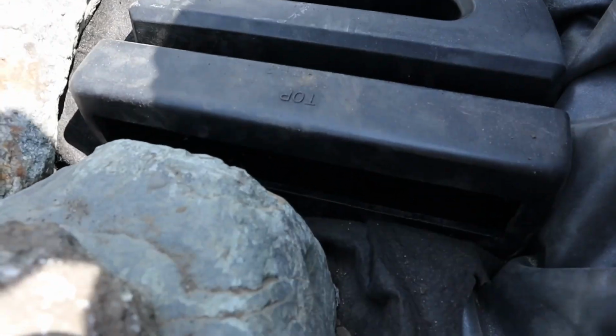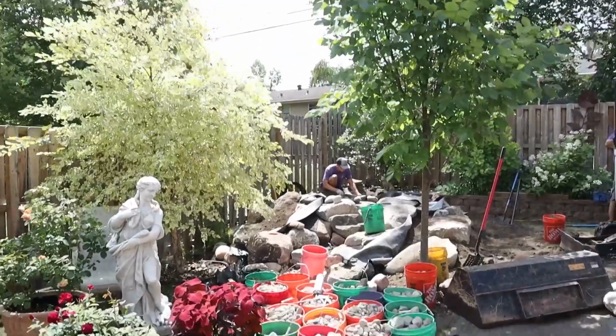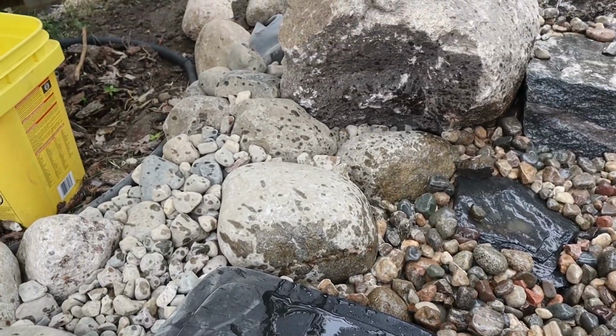Really dark, hard to see, but that is 12 inches across versus the regular size diffuser. Hope to get you some water running pretty quick. Gotta get a little wet down, right?